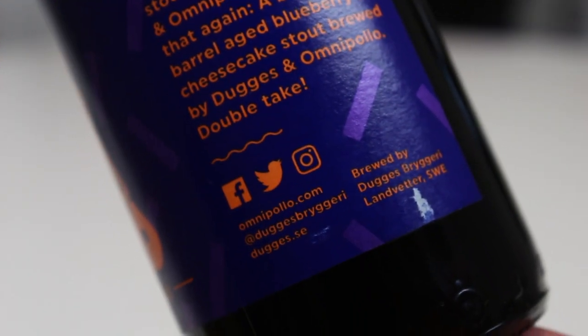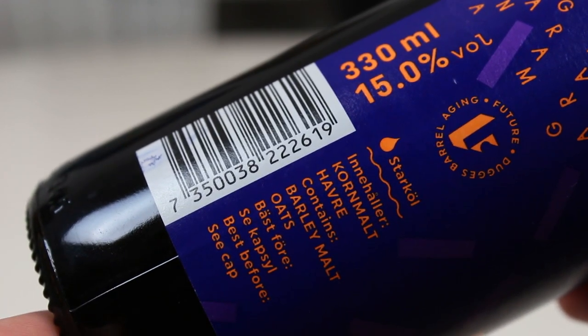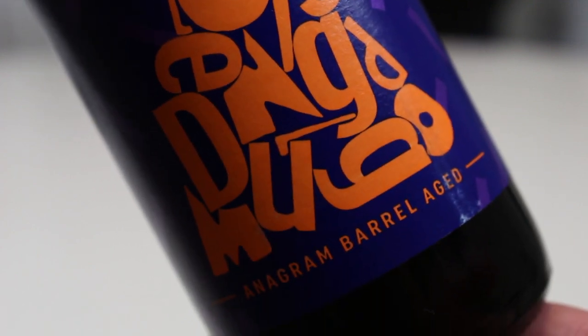You might know Anagram, very famous beer from these guys. It's a Blueberry Cheesecake Imperial Stout, or Imperial Milk Stout, a pastry stout. One of the first really famous beers they did with the Dugas. And a lot of the production now of Omnipollo beers are at Dugas, or Dugas, I think that's how you pronounce it in Swedish. But Johan was kind enough to send this one.